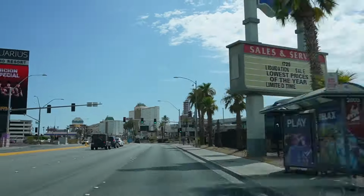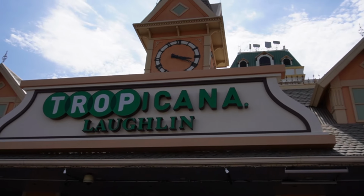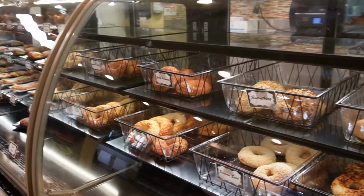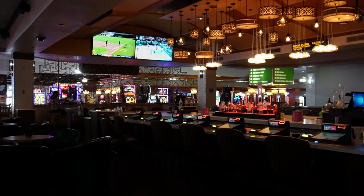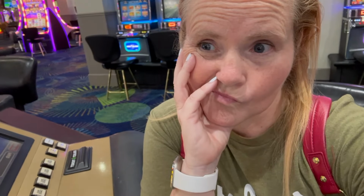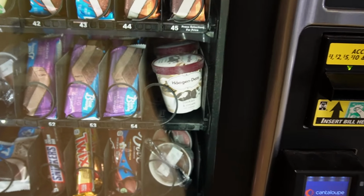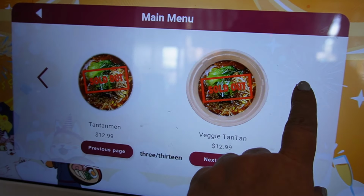The Tropicana in Las Vegas is no more, but you can come to the Tropicana in Laughlin, Nevada. This in my house. Totally necessary, right? This is like the thinnest pillow I have ever seen in my life. Okay, y'all, we have ice cream in a vending machine. I consent. What am I consenting to? Oh, everything's sold out. Sold out. No food for you.